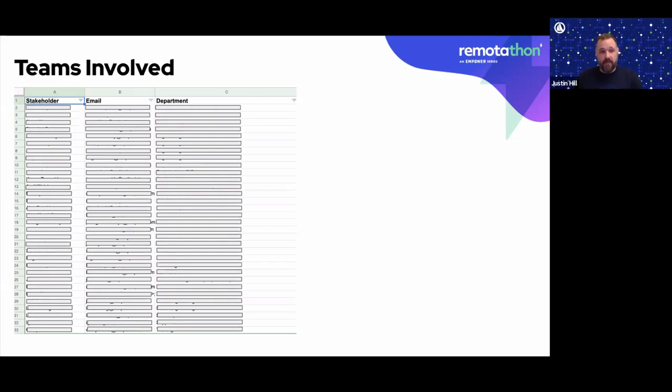Also, to support this, we pulled some reports from our Jive platform, which was our intranet at the time, to see who the heavy content creators were. It was outlined that basically our engineering department and our sales enablement department were our big ones.